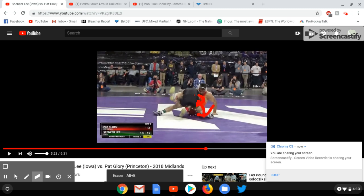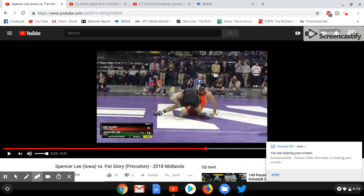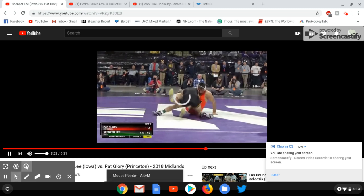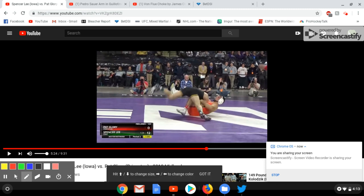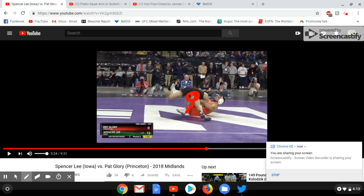So we'll play through. You can probably get a better angle of it. All right, here's where Glory's actually able to get the sweep over. And you can see that the reason he's able to do so is that Lee's hips are not past the knee line. So the knee line is right around there. Lee's hips are in front of it, not past it. So not being able to pass it, he's not able to control from the top of a half guard position.